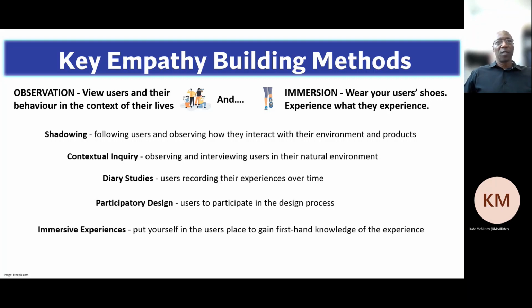Here we have examples. For instance, there's shadowing, which involves following users and observing how they interact with their environment and products. You could use contextual inquiry, which involves observing and interviewing users in their natural environment. Just to clarify, the difference between shadowing and contextual inquiry is while you shadow, you keep your interaction with the person to a minimum and just take notes. With contextual inquiry, there's a greater interaction. You'll likely intervene and ask the person the hows, whats, and whys as they happen to clarify their actions.